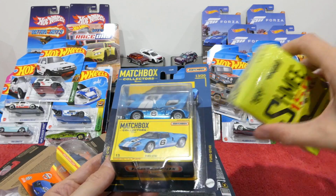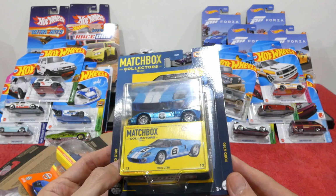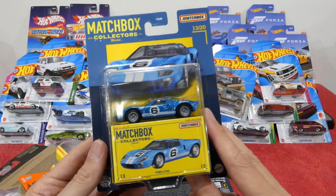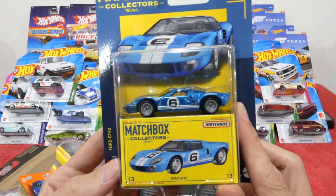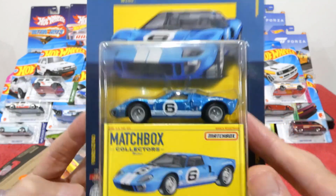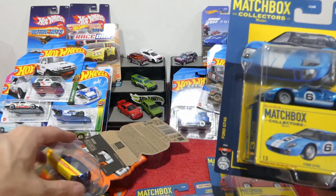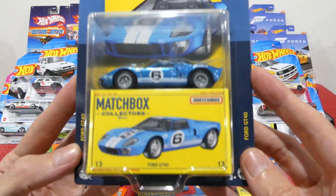So yeah, next week, get ready for that. We will 100% be opening that up. Plus I've got a couple of other cars off to the side here too, so they're just as awesome as well. To round off the end of the show, we have a few Matchbox collector cars and a few Matchbox moving parts cars.